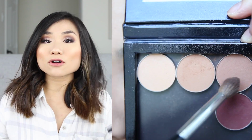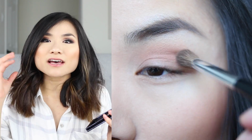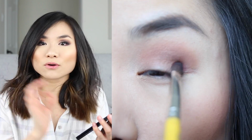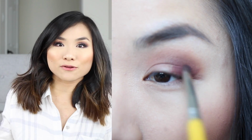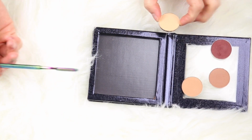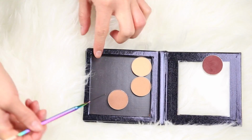The consistency is so creamy and luxurious feeling. The actual color payoff is gorgeous. You only need a little bit to get that nice intensity, and they feel like Sephora brand name quality for only $6 a tin. I threw them into this small size Z palette, which can fit up to 9 eyeshadows. So excited to fill the rest of this up and try new colors.